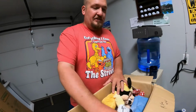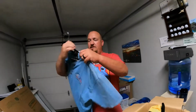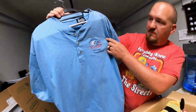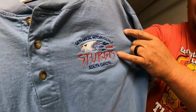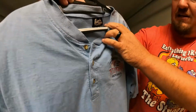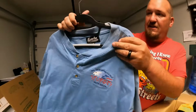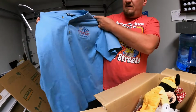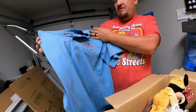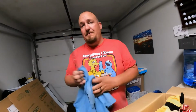Then we have this shirt. This was $2. It's from the 66th annual motorcycle rally in 2006 in Sturgis, South Dakota. So it's kind of a little, I want to say, vintage shirt. It's a 2XL. I think it's actually going to do pretty well. Sturgis stuff does sell, and I've sold Sturgis shirts before, so I figure for $2 I'm going to pick it up.